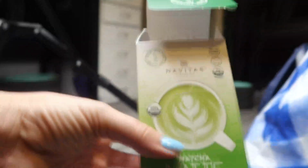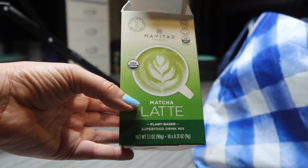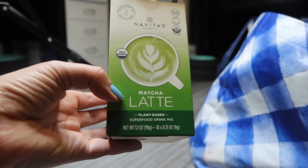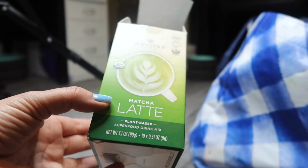So this one is the matcha latte. This is a new brand by Navitas Organics. I got two of these. This was $10 for a 10-pack, so it basically evens out to $1 each per latte. Still cheaper than getting your latte out, where you spend probably at least $4, $5, $6 at Starbucks.